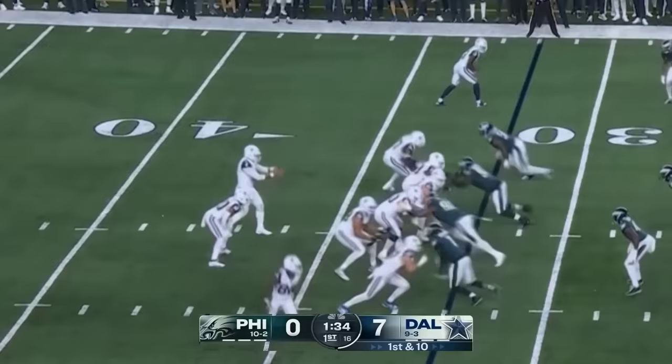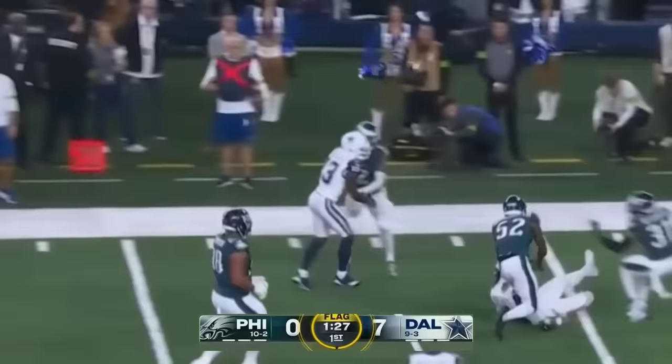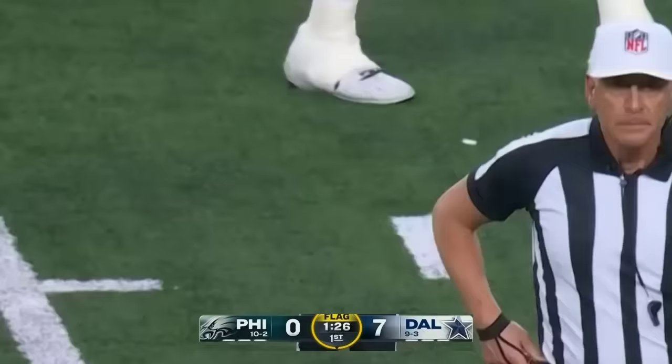Down from the 32. Prescott. Another flag down as Dak takes off. Got a first down and more. Sliding down at the 15-yard line. Slid into Zach Cunningham, who was back in the Eagles lineup after being out last week.